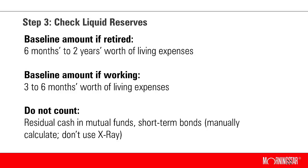You do want to calculate these liquid reserves by hand. Don't rely on our X-ray functionality to get your arms around your liquid reserves. That's because X-ray, when it looks through your various holdings, especially if you have mutual funds in your portfolio, will take into account any cash holdings that are appearing in your funds. Those aren't liquid assets to you. You can't readily access them if you need to raise cash for whatever near-term expenses might arise. So you want to make sure that you are factoring in only the money that you personally have set aside in true cash instruments. That's what you should use to guide your assessment of the adequacy of your liquid reserves.